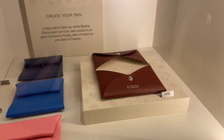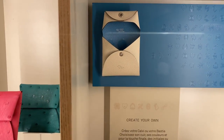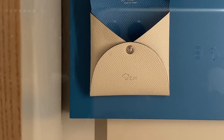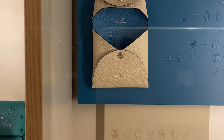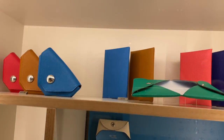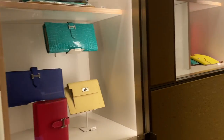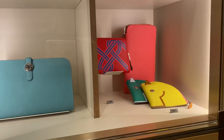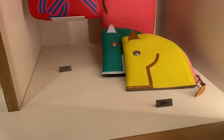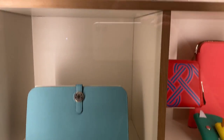It's very pretty. And there's the Calvi, and you can see you can get your little initials. Well, I don't know if you can. I guess you can. And then that's like a little horse. That is so cute. And it's a Verso, so it means it's a different color on the interior. And then there's some more Calvis over there. They're really beautiful. And then I love these little horse card holders. I guess that's what it is, like a little horse card holder. They're so cute, especially if you love horses.